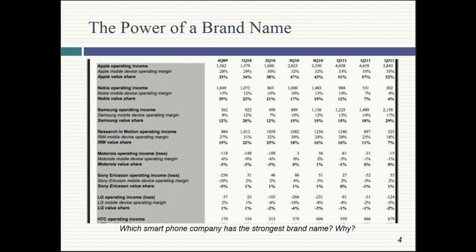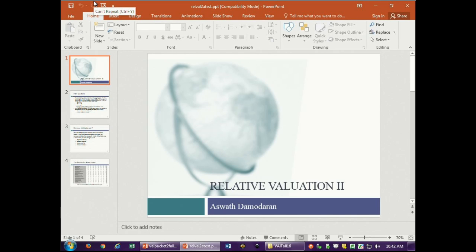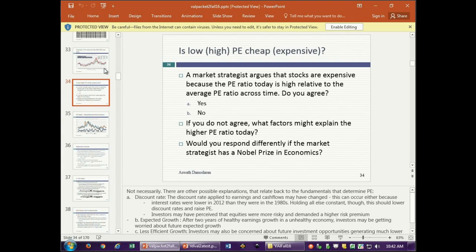So hold on to that, because in today's class, you're going to play the role of recipients of bad advice, and I want you to tell me what part of my advice is missing the facts. Okay? So let's go back to, I think, page 34.